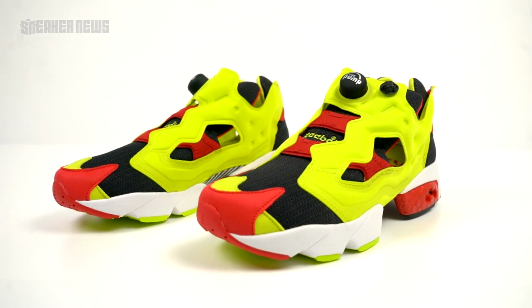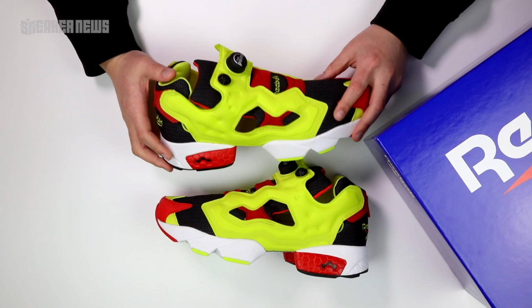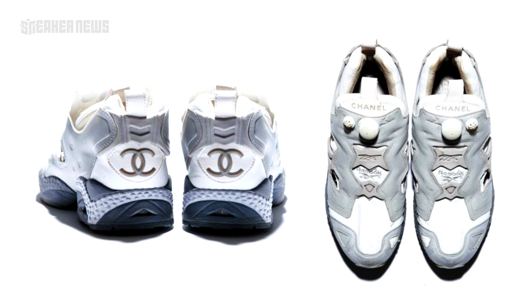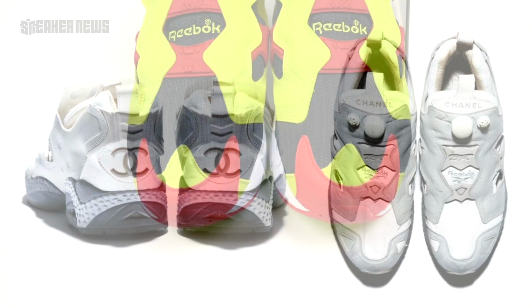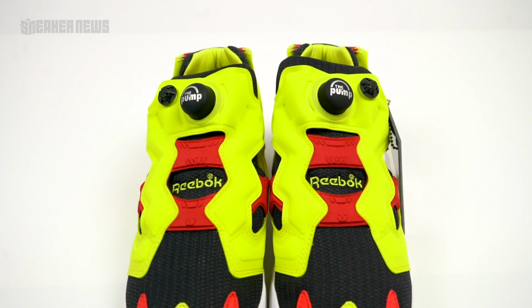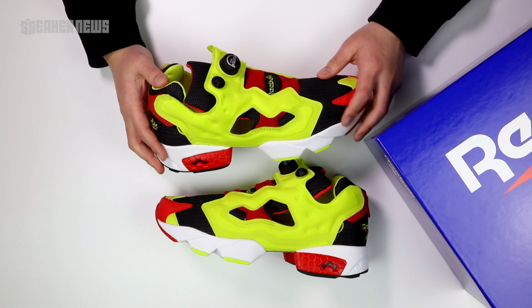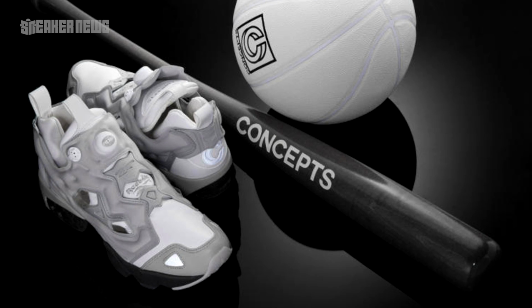When you think about the Instapump Fury, probably the rarest or most storied one was, without question, the 2001 Chanel collaboration. Karl Lagerfeld, rest in peace, he selected the shoe to be part of his runway. He deserves credit for bringing sneakers onto the fashion runway, especially for Chanel at the time. So there's that gray and tan colorway with actual Chanel logos on it. And years later, Concepts kind of revived that Chanel PE with their own take, inspired by that.